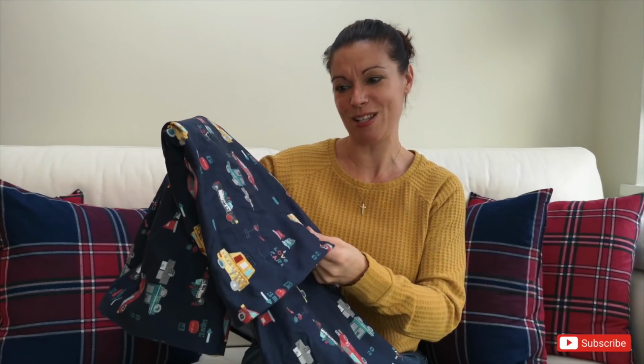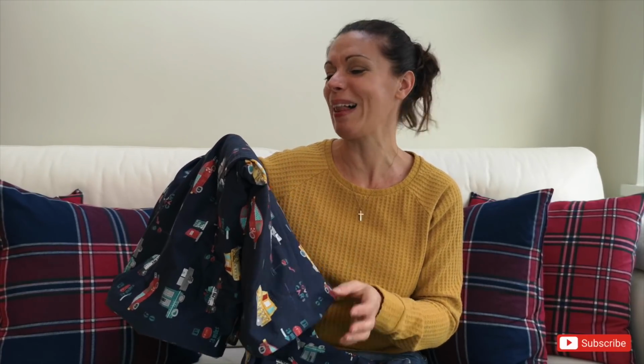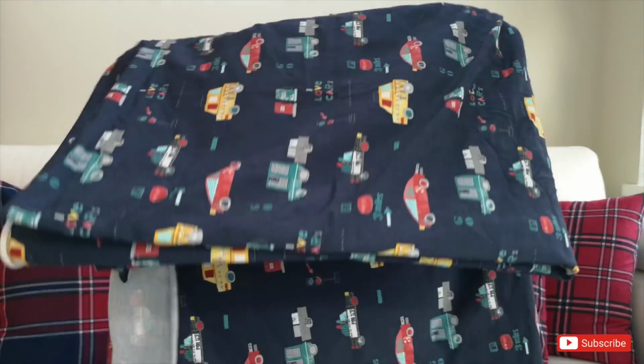I've got quite a bit of it, so I think I've got enough to make both the Hudson pants and maybe a whole t-shirt as well. So that was for John. Then the next silly fabric that I bought was for my daughter.